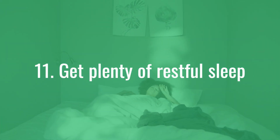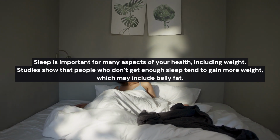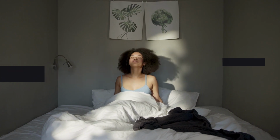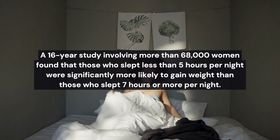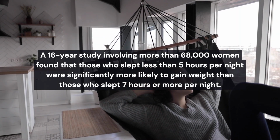Number 11. Get plenty of restful sleep. Sleep is important for many aspects of your health, including weight. Studies show that people who don't get enough sleep tend to gain more weight, which may include belly fat. A 16-year study involving more than 68,000 women found that those who slept less than 5 hours per night were significantly more likely to gain weight than those who slept 7 hours or more per night.